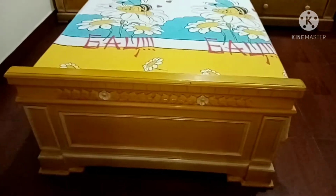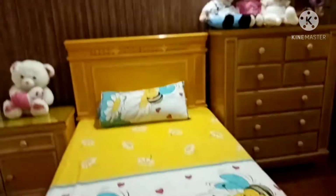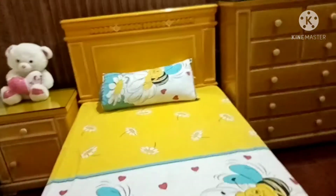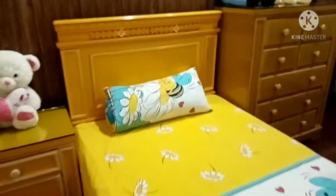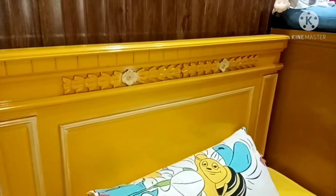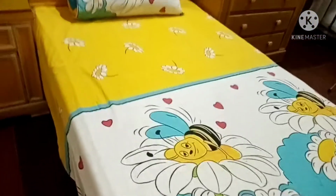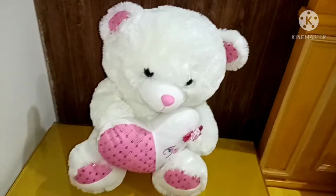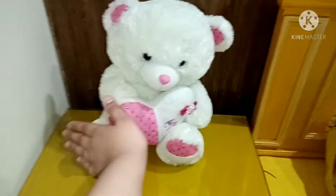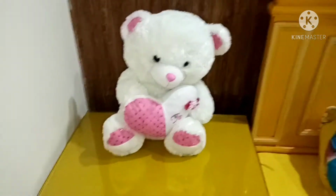So let's get started. This is a single bed. The bed color is yellow, and even the bed sheet color is yellow. All my furniture is yellow. Wait, let me show you. See guys, my room theme is yellow and pink, so that's why you will see pink and yellow things. This is my single bed, which has one side table, and a double bed has two side tables. On the table I have this cute teddy bear in pink and white color. See, it matches the room.